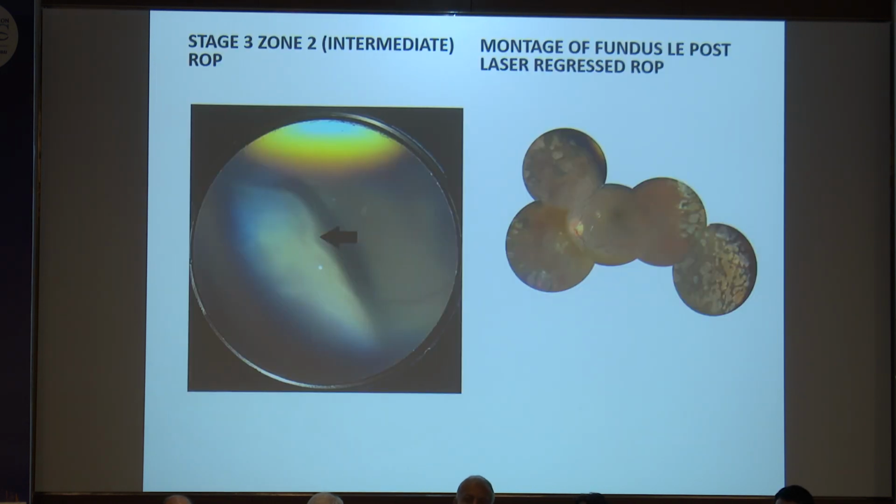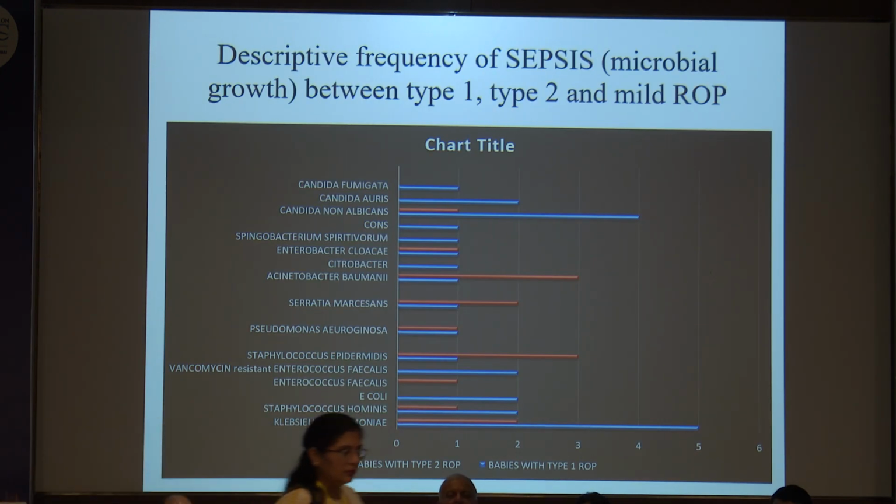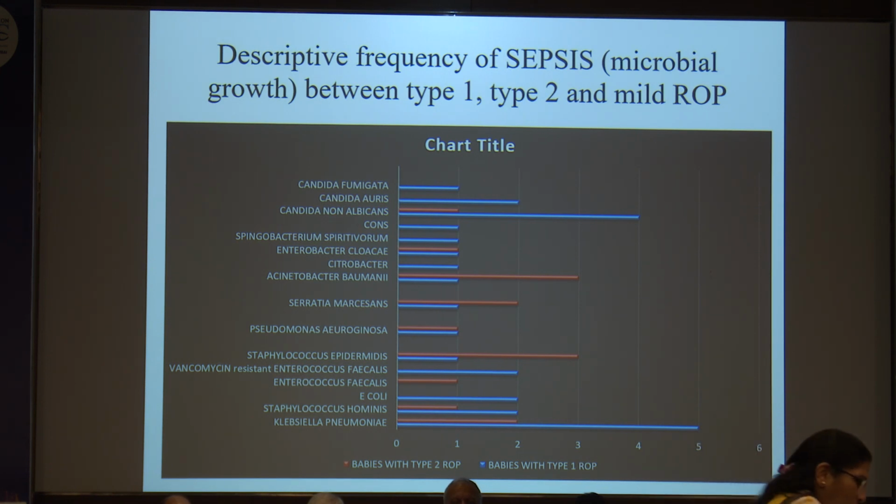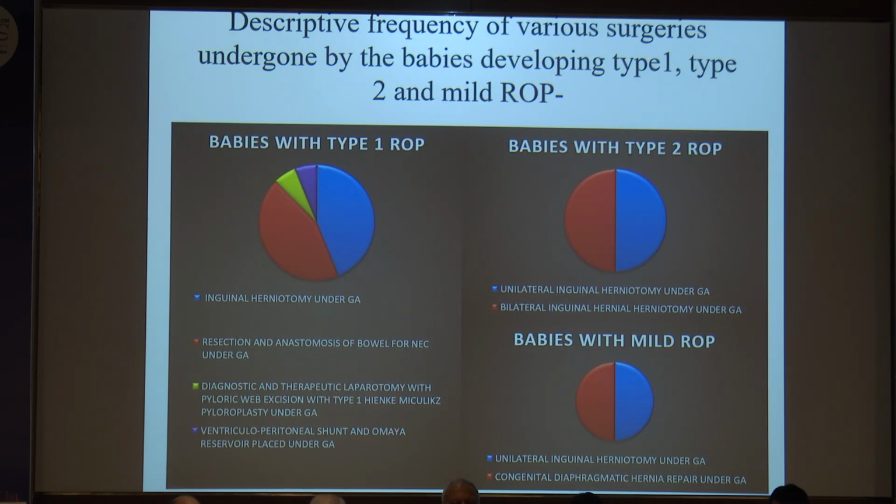These are the pictures which I'll skip for now. Coming to the descriptive frequency of sepsis, we saw amongst the babies with type 1 ROP, they had more gram-negative bacilli, which is Klebsiella pneumoniae, and type 2 had a combination of gram-positive and gram-negative, that is Acinetobacter and Staph epidermidis.